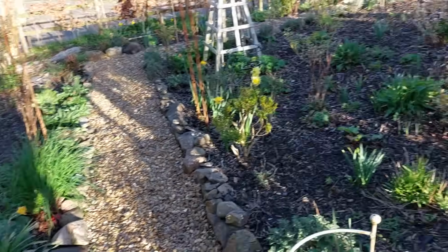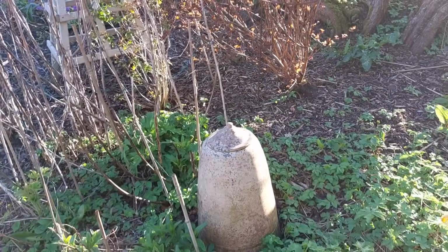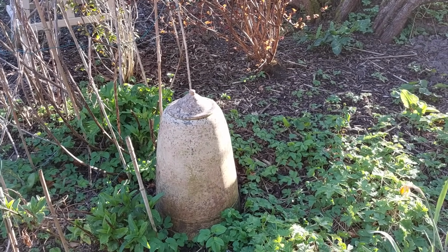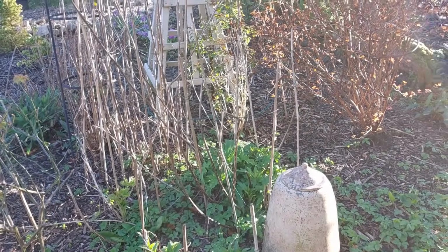I'll show you the turning round. So here we are. I do love to look at things in the garden, and this has been out all year. This is our rhubarb forcer. I just think it's something pretty. I still need to work in this section of the garden. I've got an awful lot to cut back.